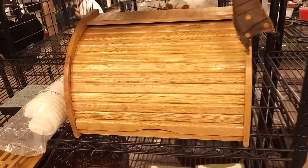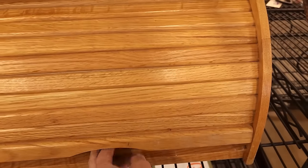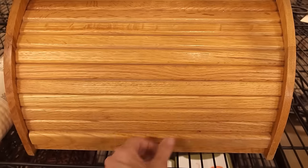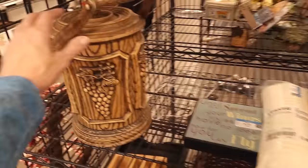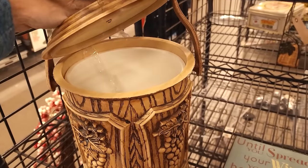Is it bigger than a bread box? Am I the only one who remembers playing 20 questions, and that was a standard question? Well, there, that's the size of a bread box. I can't get it open. And that is an old ice bucket.